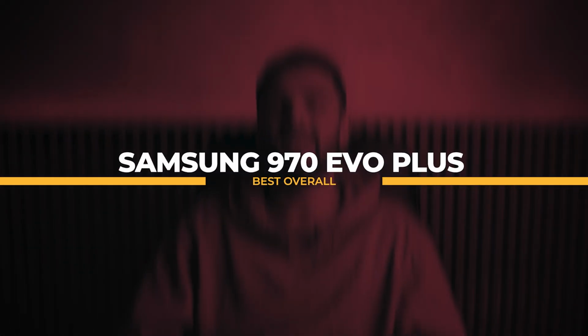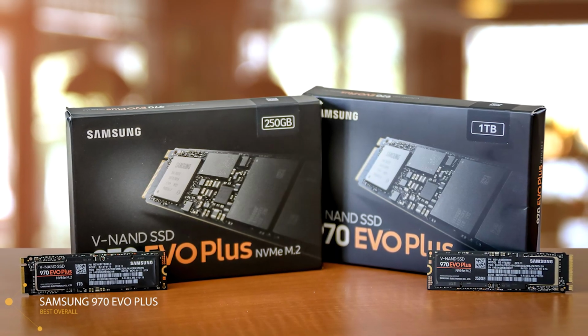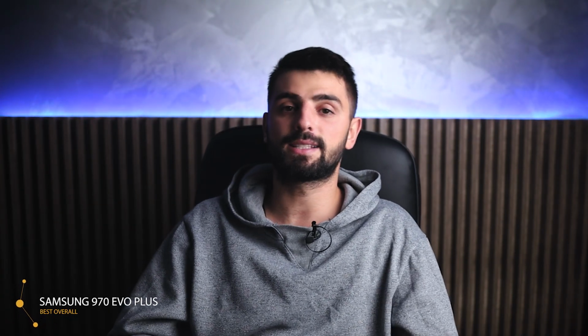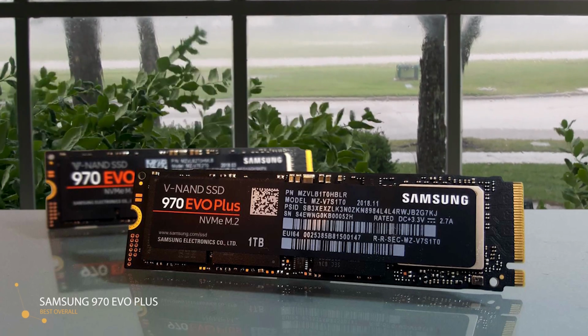Alright, let's get started. We're kicking it off with the Samsung 970 EVO Plus as the best overall. With better performance, efficiency, and lower MSRPs, Samsung's 970 EVO Plus is a big plus in almost every way over its predecessor. It rivals its bigger brother, the 970 Pro, and comes with a complete software suite, making the Samsung 970 EVO Plus a great buy.